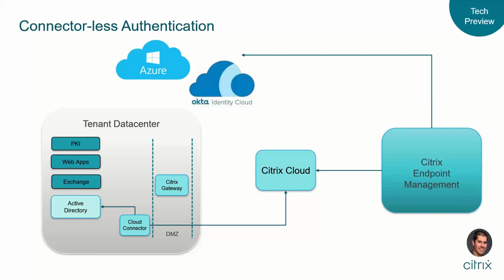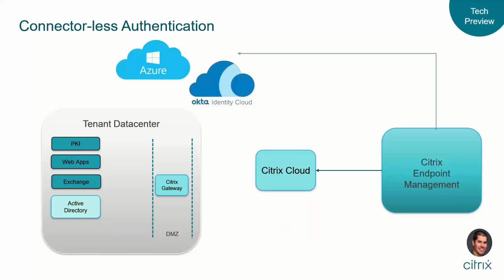So what this feature is going to do is actually removing the necessity to have Cloud Connector. So we're able to take Cloud Connector out of the picture and actually talk directly from our service to Azure, to Okta IDP for authentication, for directory services, authorization. There's no longer a need for the Cloud Connector from an MDM perspective.